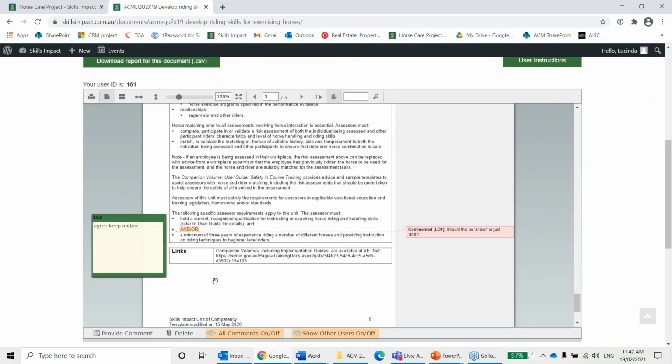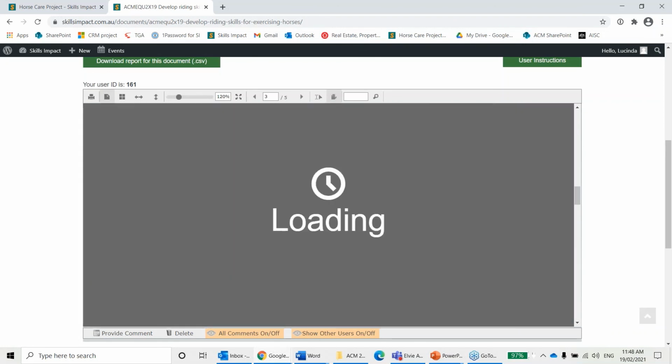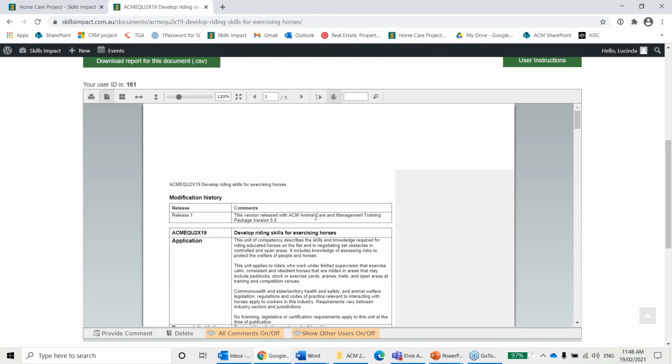If you wanted to reply to somebody else's comment, please include a little bit more detail. So if I was replying to this one here, I would provide comment and just say agree with 161, also want to keep and/or, just so it's nice and clear for us. If I decided that I wanted to delete my comment, just click back into your comment box and press delete. Some of these drafts will get quite busy with a lot of feedback. You can turn the comments on or off so that you can view the document in plain form. So that's a quick snapshot on how to provide feedback.